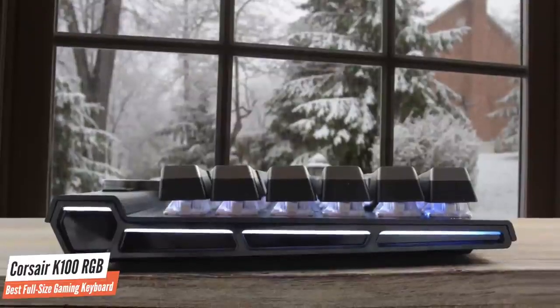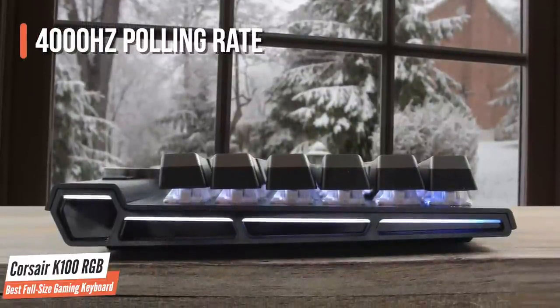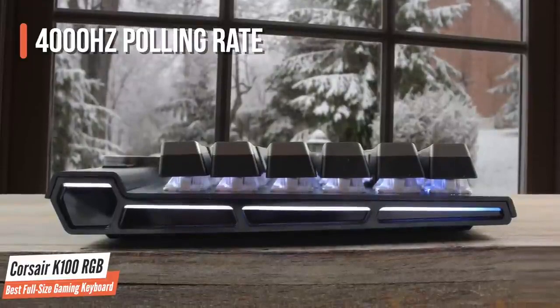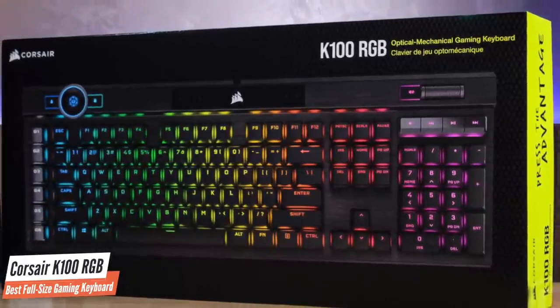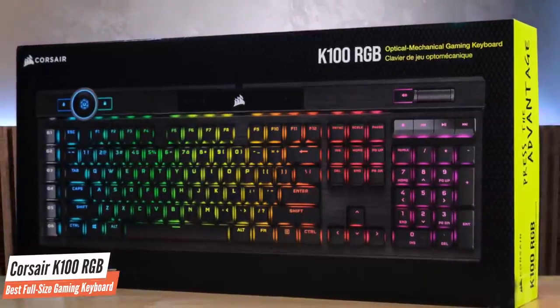There's an SoC with multi-threading, a 4000 Hz polling rate instead of the usual 1000 Hz, the debut of Corsair's homegrown optical mechanical switches, and an RGB-clad media wheel that's as fun to use as it is to look at. This keyboard really does have it all, but it comes at a very high price. With that being said, if you don't want to throw more than $200 on a gaming keyboard, I recommend buying another keyboard from this list.